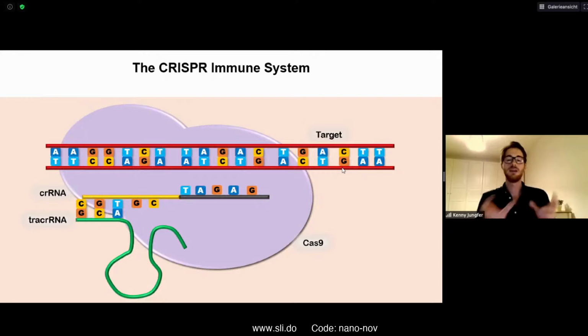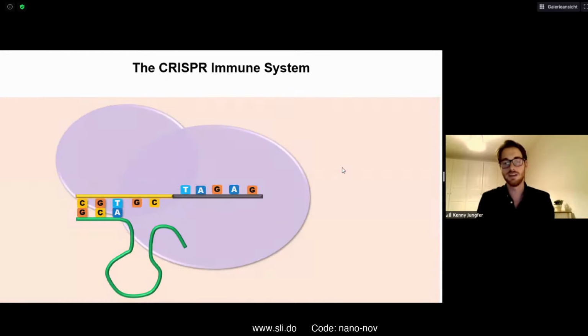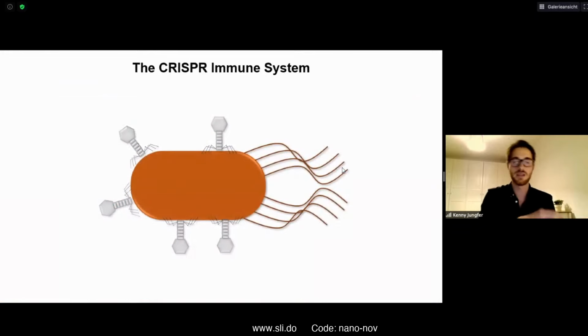And now we have the CRISPR RNA carrying an exact copy of the viral DNA. So what happens now is that the region that is identical to the viral DNA is binding one of the strands, allowing Cas9 to access both of the strands, cleaving those strands and destroying the DNA, and therefore defending the bacterial cell from the viral threat.